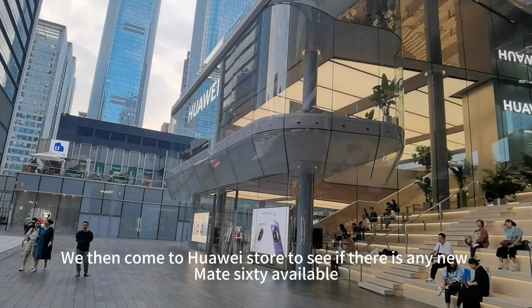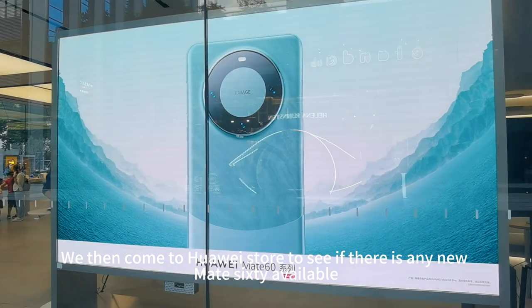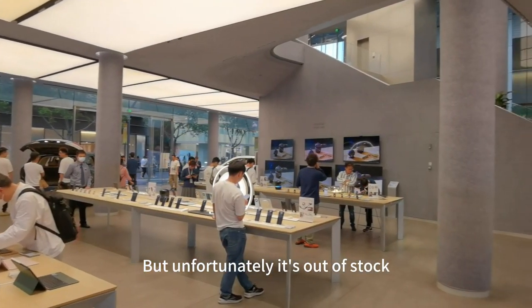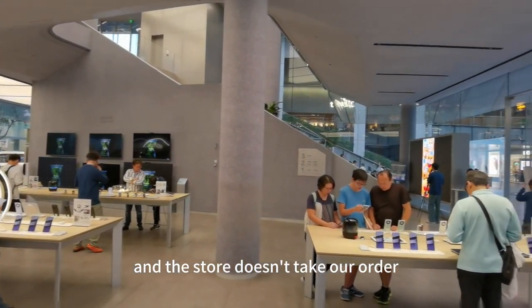We then come to the Huawei store to see if there is any new Mate 60 available. But unfortunately, it's out of stock. And the store doesn't take our order.